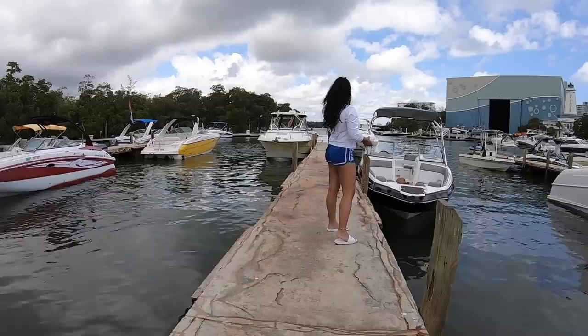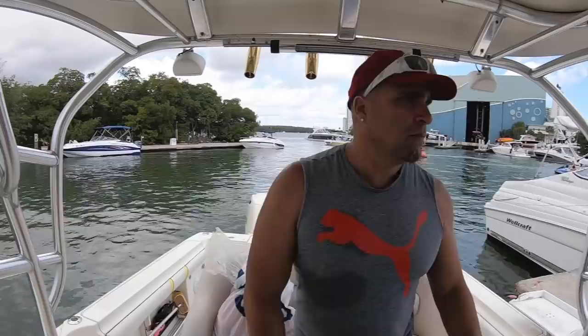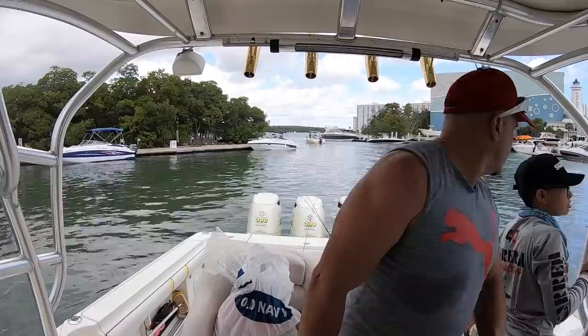Yep, we're here on a beautiful sunny day here in Miami, and we're heading off down south to Key Biscayne, where they're hosting the Ultra Music Fest, and we're gonna cruise by and see if we can see anything, because I don't think they're letting the boats get near the stage. So let's go have some fun in the sun.